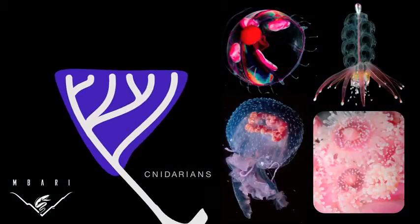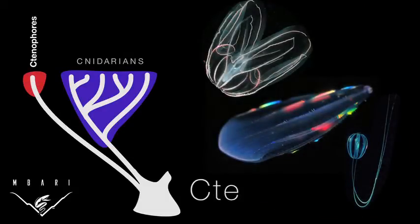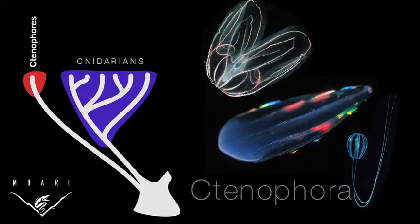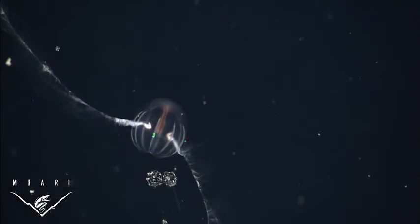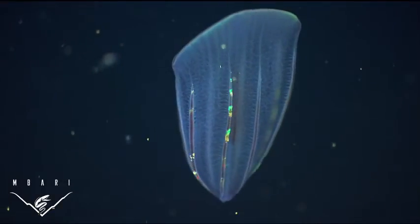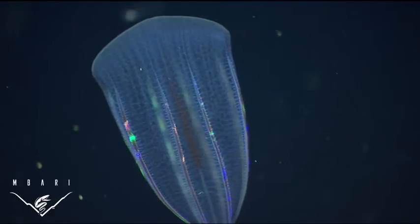Those are the cnidarians, including some of the most familiar and unfamiliar animals that might be called jellyfish. They all have in common the presence of stinging cells called cnidae. Not all jellies sting, though. Another deep branch in the tree of life leads to the ctenophores, also known as comb jellies. Their defining trait is 8 rows of ciliary plates, which flutter like eyelashes to move them through the water. Some species use sticky tentacles to capture prey, much like a spider web. Others lack tentacles, but use tooth-like cilia in their mouths to bite and swallow gelatinous prey.